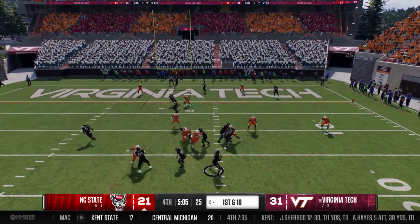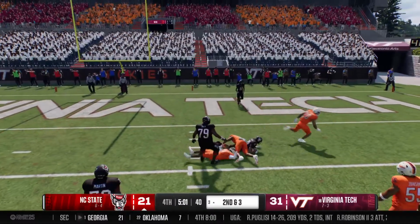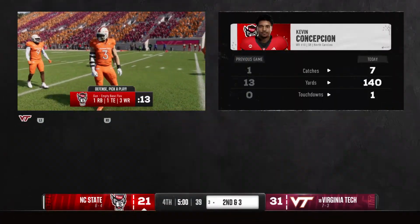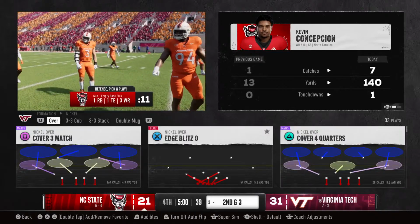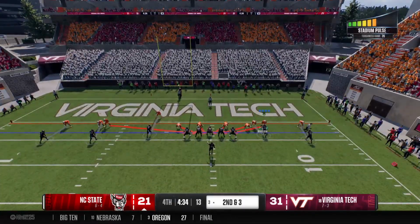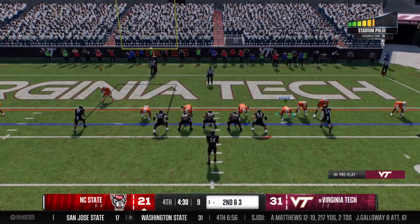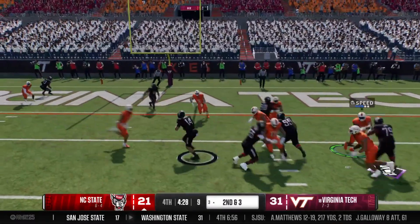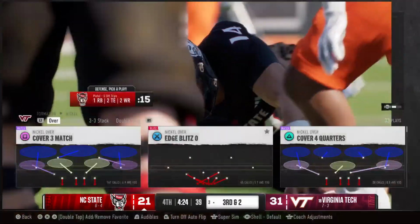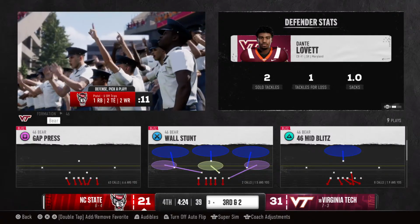He's looking to throw it. Bought a little time, lets it go. Working the middle, it's complete. Crisp execution in the passing game, and they've got it down to the 3. Operating in the red zone here on 2nd down. And he is stopped, not getting close to the end zone. Line of scrimmage still at the 3.